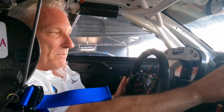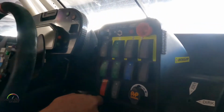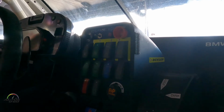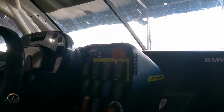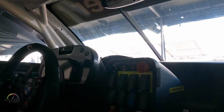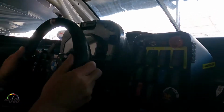Controls-wise, there's a center stack, just a few controls, things like the main kill switch, a few things. It has air conditioning as well, because we have closed windows. Air conditioning is required by the series, and it actually makes the car reasonably comfy. But not too many controls there. Most of the controls are on the steering wheel.